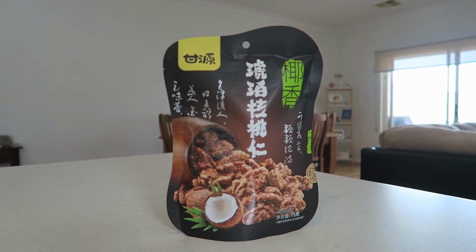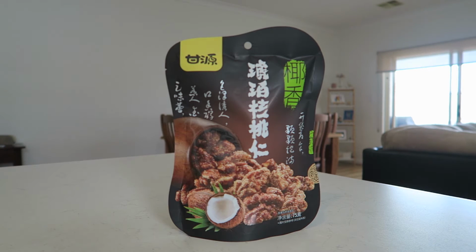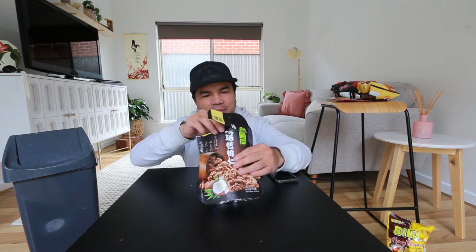Like a little shredded piece of coconut across the walnuts. I love the packaging on it. It looks like it might be individually wrapped in here. If not, let's open this up. Okay, let's dig in. Oh, well look at that.